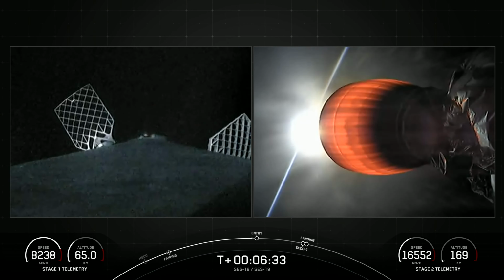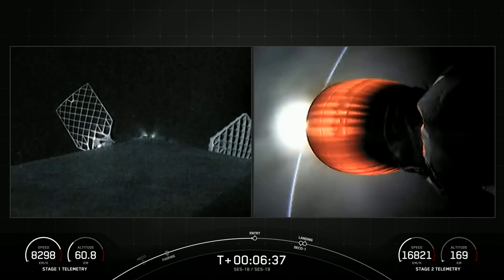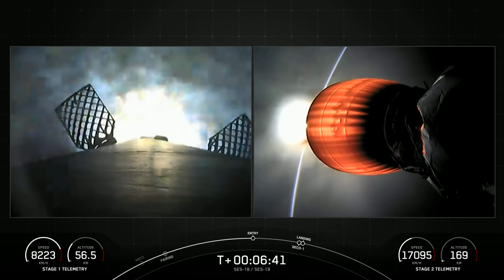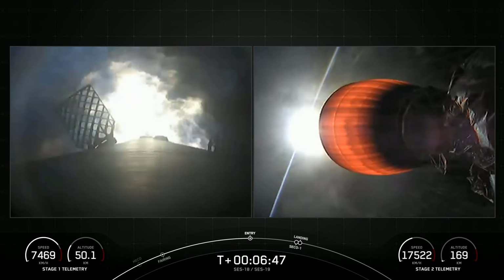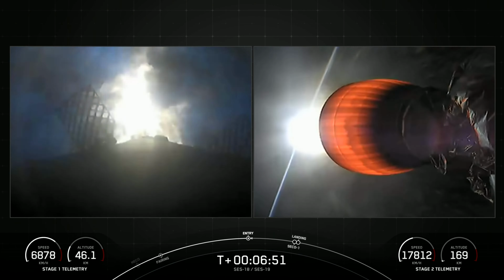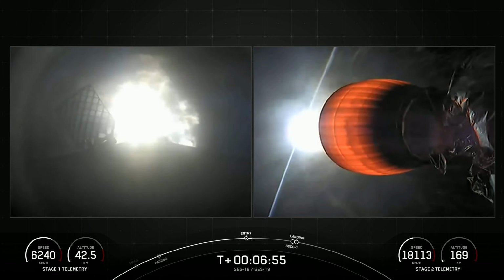And we're about 5 seconds away from that entry burn startup. Stage 1 entry burn startup. And there we can see on your screen that entry burn has begun. Stage 1 flight termination has been safed. This burn lasts for about 23 seconds. 5 seconds remaining.